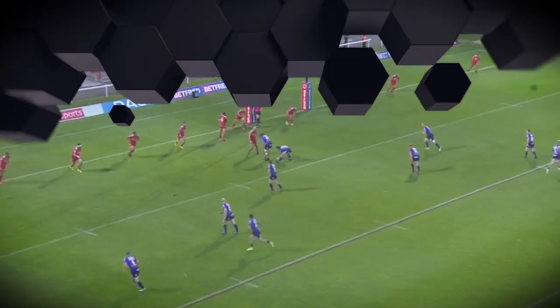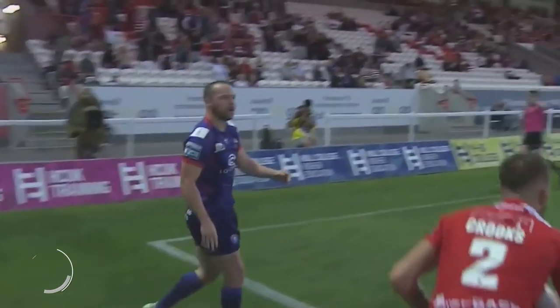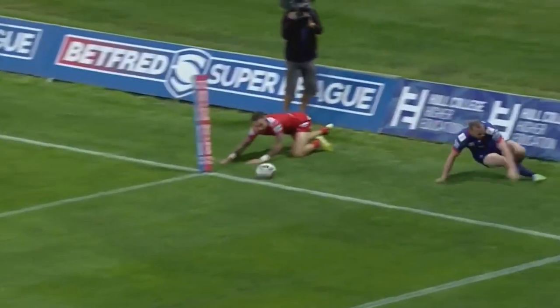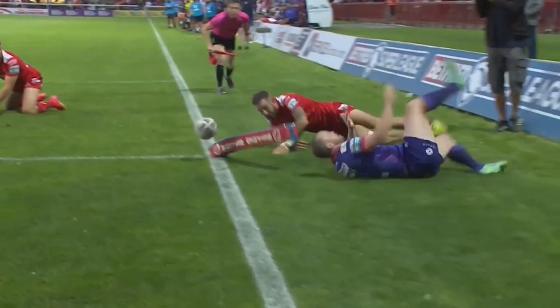So our first offering this week is Liam Marshall scoring a wonder try for Wigan against Hull Kingston Rovers. Pretty special that, isn't it? Great flick pass from Ollie Gildart to set it up, but it still defies the laws of physics to actually touch that ball down.